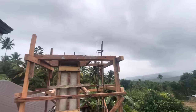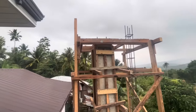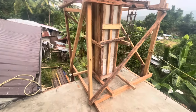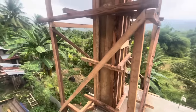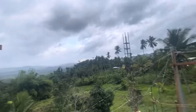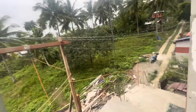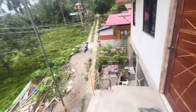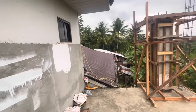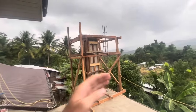The workers just left. Here's what they did. They're gonna build this for the water tank. So the water tank will go up here and that will be connected to the well. So we'll be able to have water up here and that will go into the CR and then to the kitchen. And they'll also be building a roof up here.